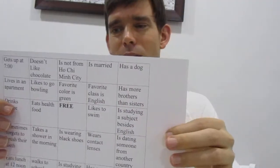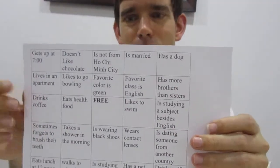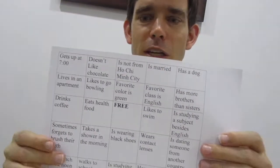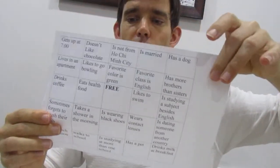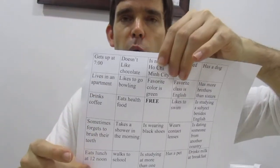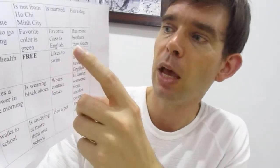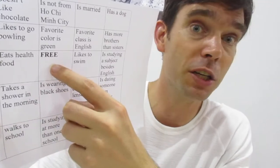But the difference is this time you're trying to make a bingo sheet. So you want 5 in a row across, or 5 in a row up and down, or 5 in a row diagonally. The middle one can be free, or it cannot be free. Or the students could write their own question in here, and anything's okay.